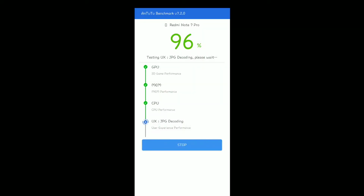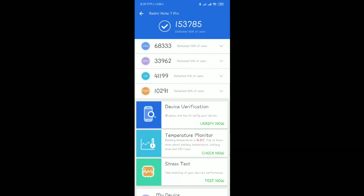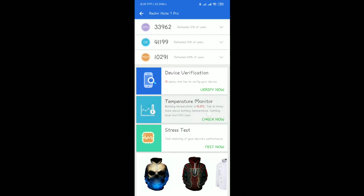It's 96% over there. GPU, memory test, CPU, everything is almost completed. It's checking different parts, and I hope it will be completed soon. 99, and I hope, yeah, it's completed. Oh my god, it's 1,58,000. It's amazing, guys.